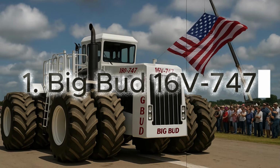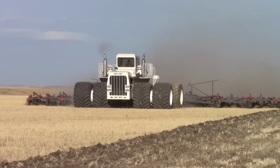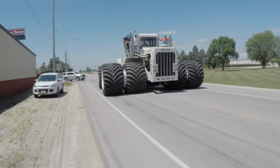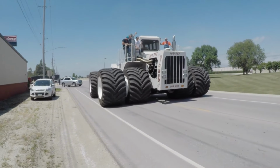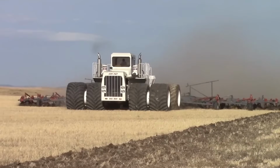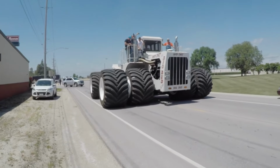In first place, Big Bud 16 V747, the apex load engineered by hand. No part was off the shelf, no component borrowed. The Big Bud 16 V747 wasn't manufactured. It was assembled to specification at full scale for a field that required more torque than anything commercially available could offer.